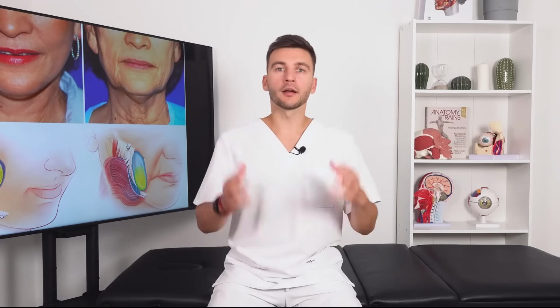Friends, ptosis is a process in which the tissues lose their elasticity and the face gradually sags downward. And this is not only related to age, aging, the environment, or gravity, because gravity affects everyone equally. At 50 or 60 years old, two people can look completely different. The first cause of ptosis is excess weight.